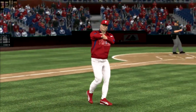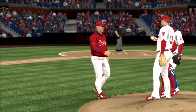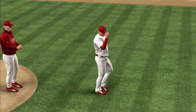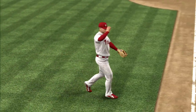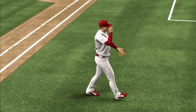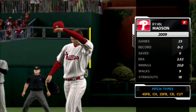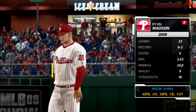On his way to the mound now is Philly skipper Charlie Manuel. And it looks like that's going to be it for Kyle Kendrick. He departs in a tie ball game, but is responsible for that runner at second, so the best he can hope for is a no decision here. Call to the bullpen complete as the right-handed workhorse Ryan Madson is set to take over.